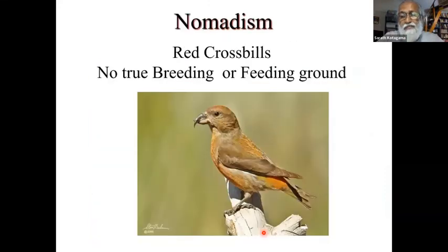In Europe and places like that, there have been huge movements of birds which are called nomadic movements, like the earlier one of bird movements that we saw.